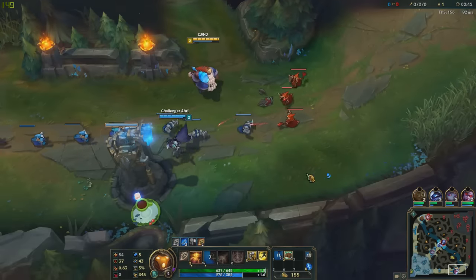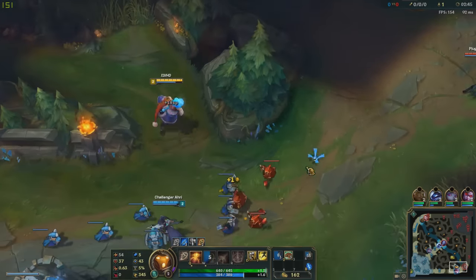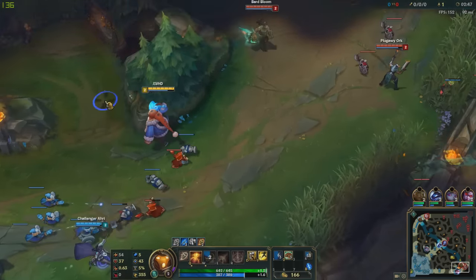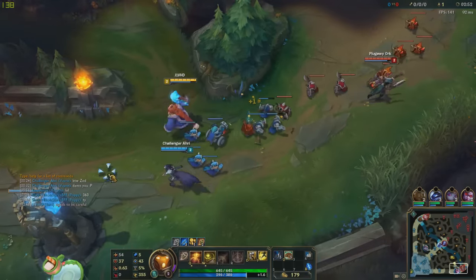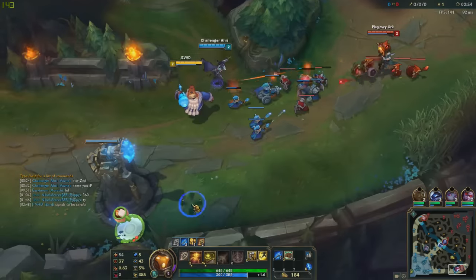Okay, that was my bad right there. Whoops. Okay, I think they warded Tri-Bush or something like that. We want to ward that bush real quick. But yeah, this is my 5th game with Bard now.